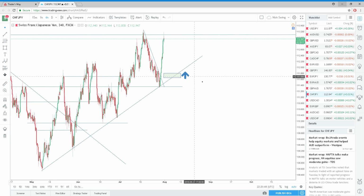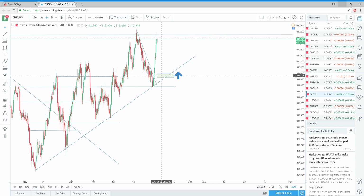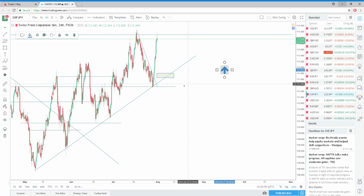CHF JPY, this is pretty cool, and it looks like I even had this marked up for a buy, but I'm going to want to see price come back into here. Okay, this looks like a solid trade.